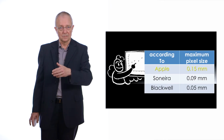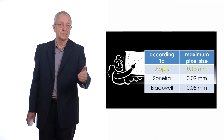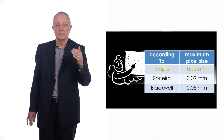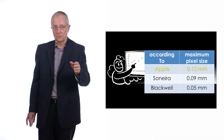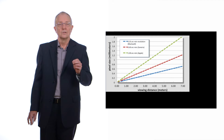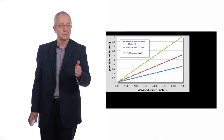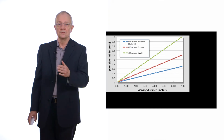That results in these numbers here, based on the criteria used by Apple, Sonera, and Blackwell. And it gives us some insight of how close you need to be to a display for pixels not to be noticeable. And you can translate that into what the pixel sizes need to be for any distance with a chart like this. So I was able to translate this through some calculations into what the pixel size needs to be for a range of distances.